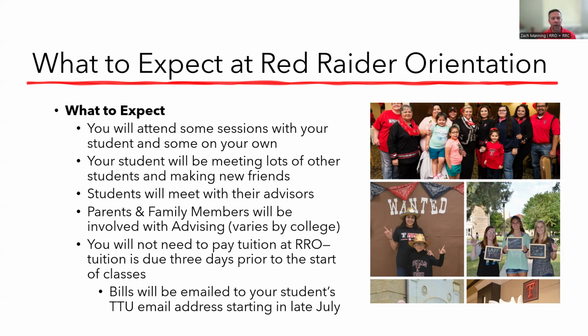So paying for that bill, right? Once your student registers for those classes, a bill will be generated, but that bill will not be emailed to your student until late July. Okay, so make sure your student is checking their Texas Tech email on a regular basis to make sure that they know what that bill is and how to pay for that.